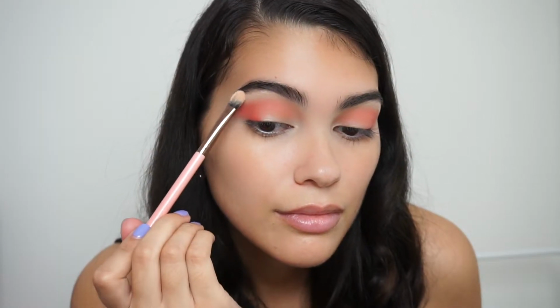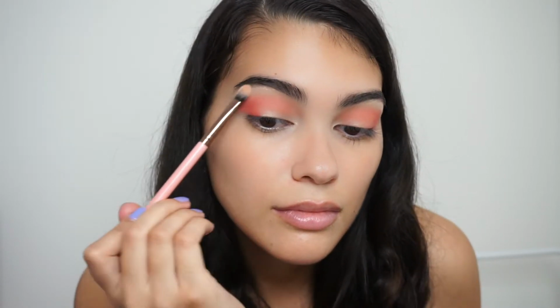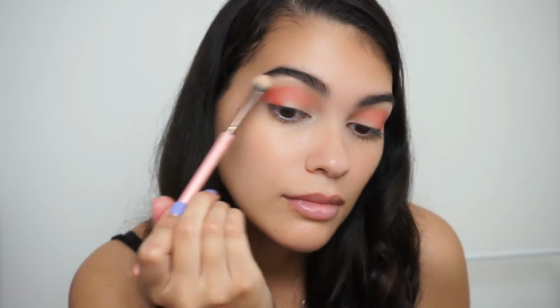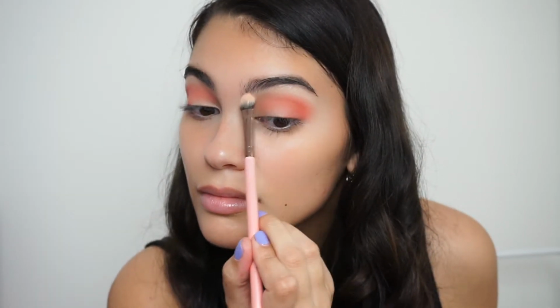Here I'm highlighting my brow bone with the shade Odogwu. I don't have a clip of it here, but you'll see it later on in the video. It's just like a gold champagne-y kind of color.